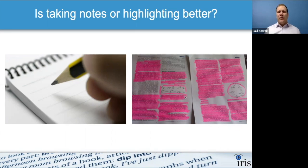Same thing with notes. You can take notes and that benefits your memory, but if you spend too much time taking notes, it will take too long to get through your chapter. And the same problem is the reverse. If you read something and you don't take any notes at all, you're less likely to remember the important information. So taking notes is definitely beneficial, but taking notes by hand has a little bit more of an effect on your ability to remember than digital notes or highlighting.